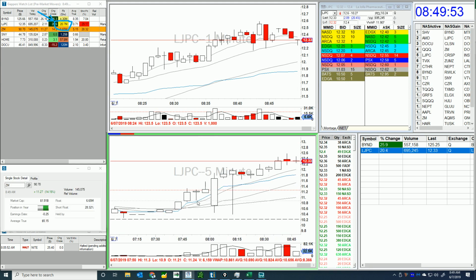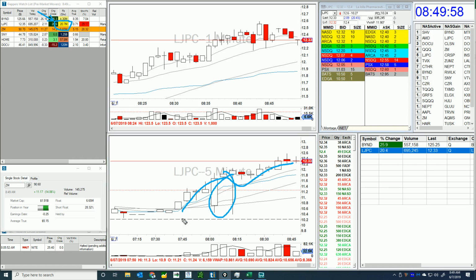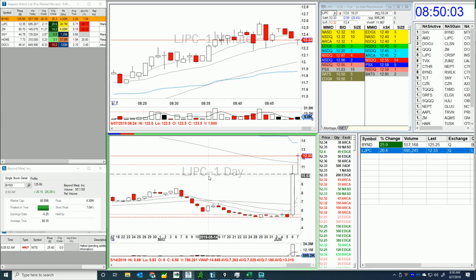Pre-market action is looking okay at the moment. You can see it has some kind of flow here, has some weird candles in here, but nothing to worry about, with some good volume. So right now this looks pretty interesting.